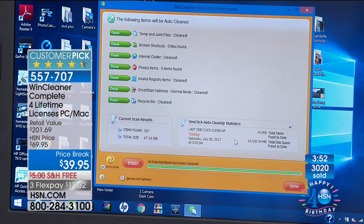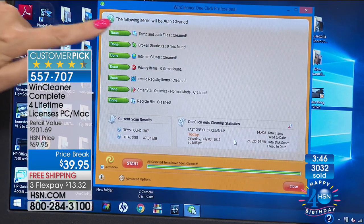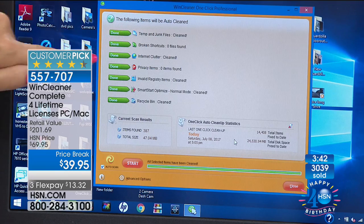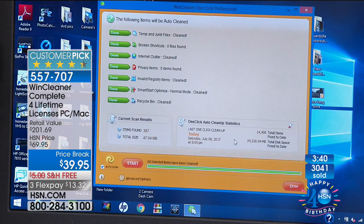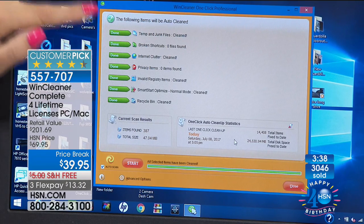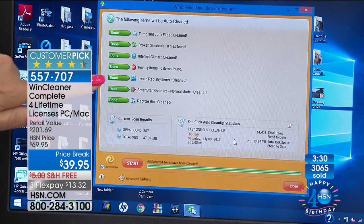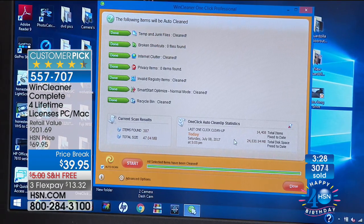It's like the pipes in your home. If you start to notice the water slowing down, it's because you've got a clog. That's the same thing. Time to call the professor. Exactly. That's exactly it. You've got your temporary and your junk files right here. Those broken shortcuts all being removed. The internet clutter, the privacy items that we've talked about. You know, all the stuff that you've been surfing to that you don't necessarily need to share with everyone in your household or your family or wherever you happen to be. The invalid registry items all cleaned.